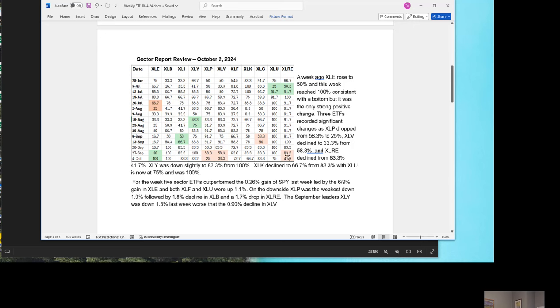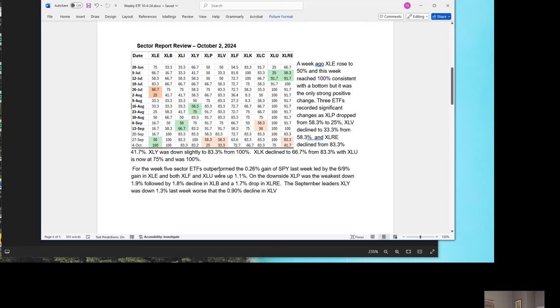And then XLRE also took a hit, went from 83 to 41. We had some long positions in the Viper Hot Stocks and a couple of the REITs that had like 8 to 12% gains, but we're out of those. So, for the week, there were a number of ETFs that outperformed the SPY. That means they had positive relative strength.